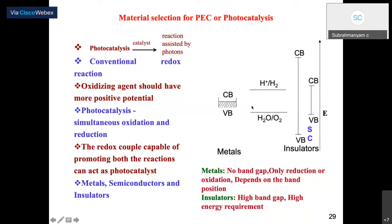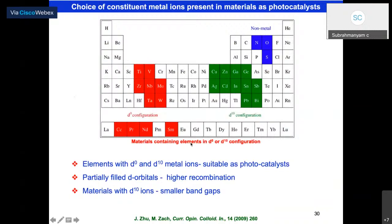Because ultimately, with respect to water splitting, the energy requirement is 1.23 volt, or 1.23 electron volt. That means a metal is not a good one because there is no separation between the valence and conduction band. At the same time, insulators demand high energy. We cannot do that.